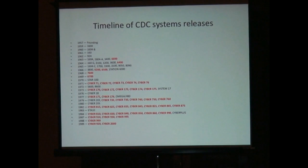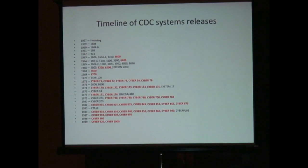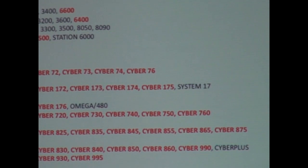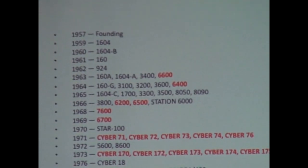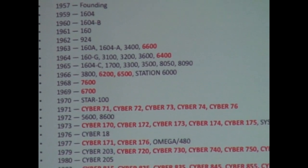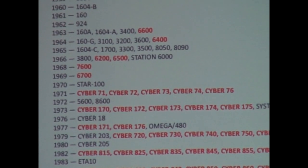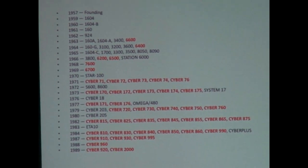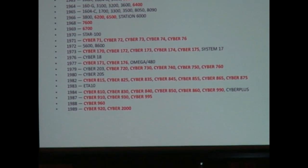So if we look at the, I don't know if you can read this at the back, but the timeline of these various machines actually spans 30 years, which is quite incredible for a single design to last so long. Starting in 1963 with the 6400, the 7600 in 1968, the Cyber 70s in 71, and then a whole raft of machines, the 170s, 720s, 820s, and so on. And then in 1984, a machine called the 990.